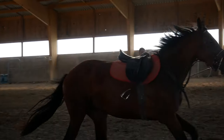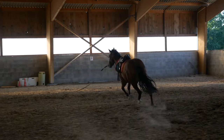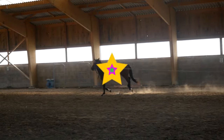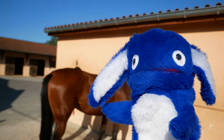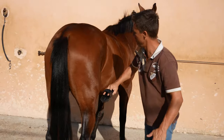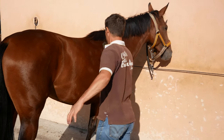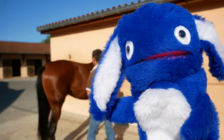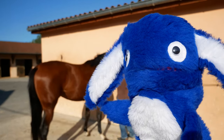Look at that, he looks excited. Look how fast he's running. Oh, he's galloping. Wow. Look, he's brushing the horse. Isn't the horse pretty? It's a big brown horse. And he's brushing his legs. Look, he looks nice and shiny and sleek now.